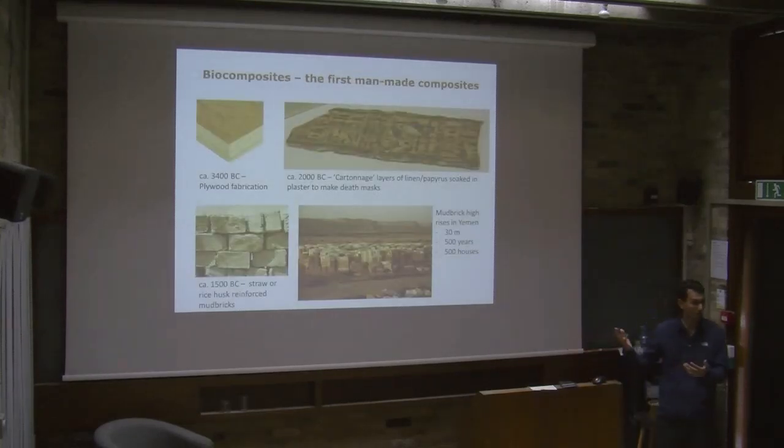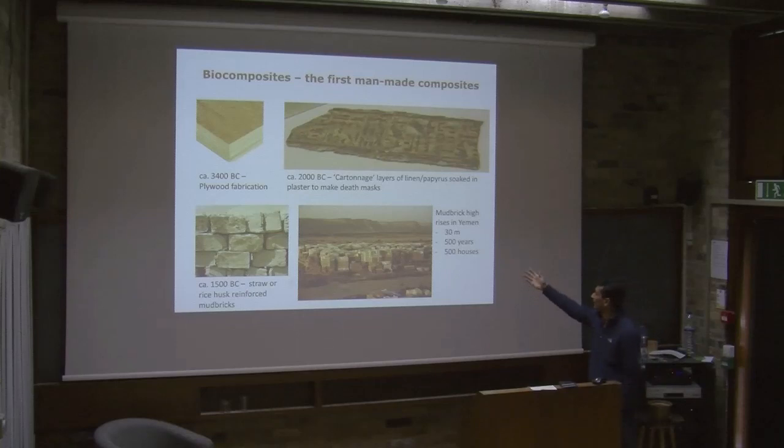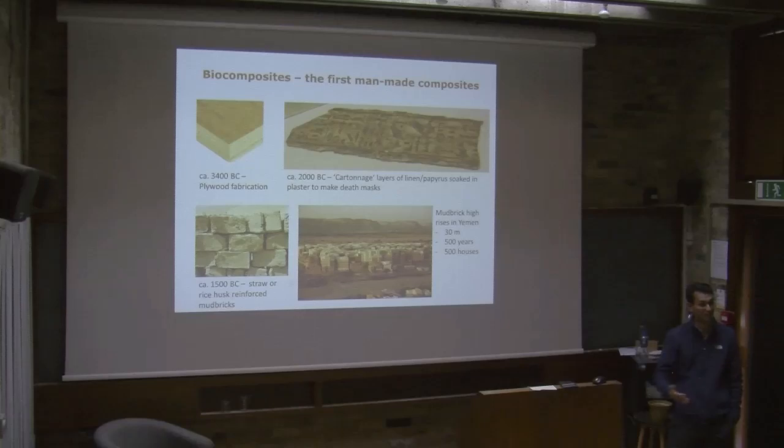And we have used biocomposites for a long time. In fact, the first composites were biocomposites. As I mentioned, the Mesopotamians created plywood because of a shortage of high quality wood, so they took very thin slivers and glued them together to create a more homogeneous material with homogeneous properties. 2,000 years ago, the Egyptians and so on were using linen and papyrus and soaking them in plaster to wrap them around mummies. So that's a composite material as well. We have straw and rice husk reinforced mud bricks, which are still used today. So these are mud brick buildings, high rises in Yemen, 30 meters tall. They're over 500 years old and still standing. So you can have natural materials that are very durable as well.